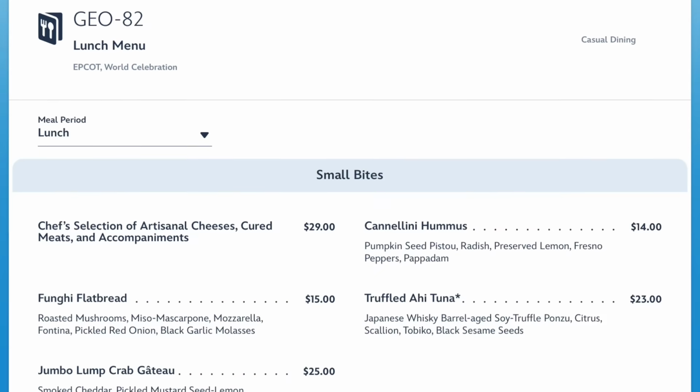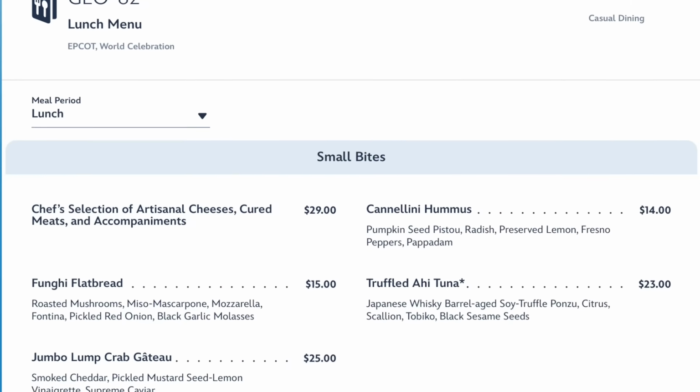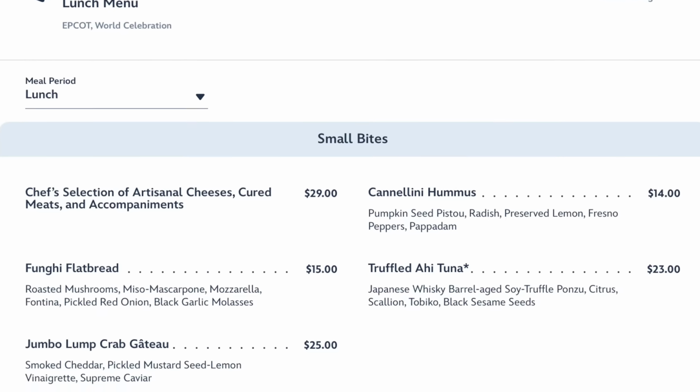Yeah, I've seen a couple of pictures, which looked really pretty. So I'm excited to see it in real life. But that's about all I've seen or heard, and just her praise. But yeah, they have some small bites, which look very intriguing. There's a charcuterie, a cannellini hummus, a fungi flatbread, a truffled ahi tuna, and jumbo lump crab gâteau.